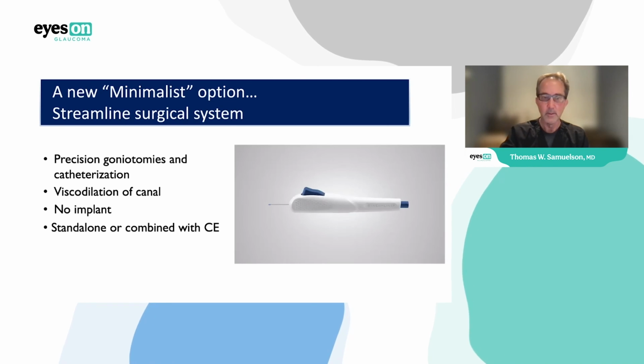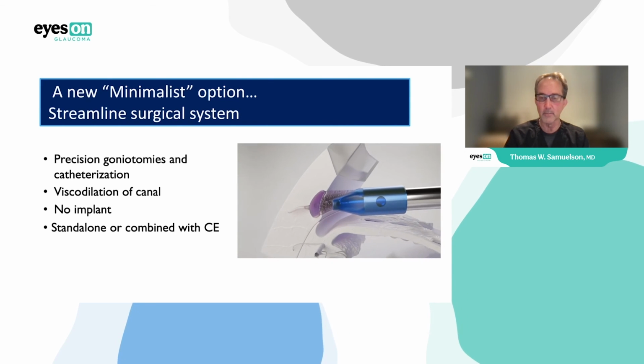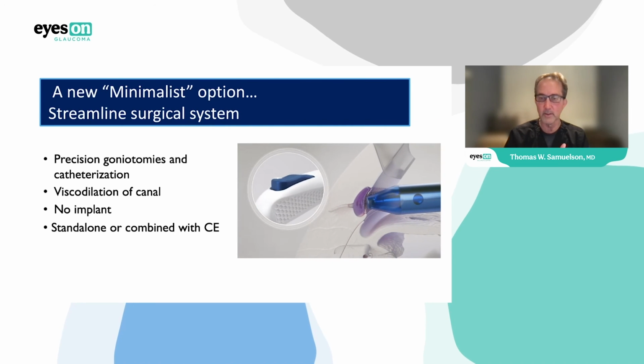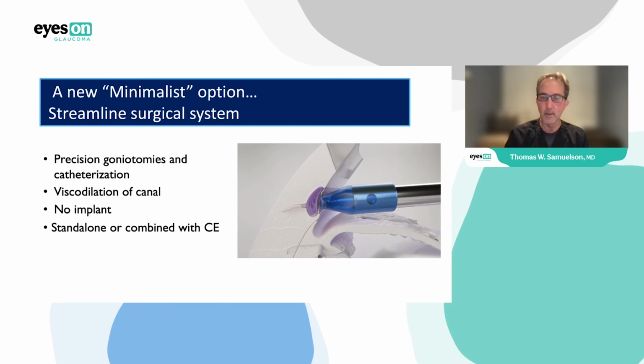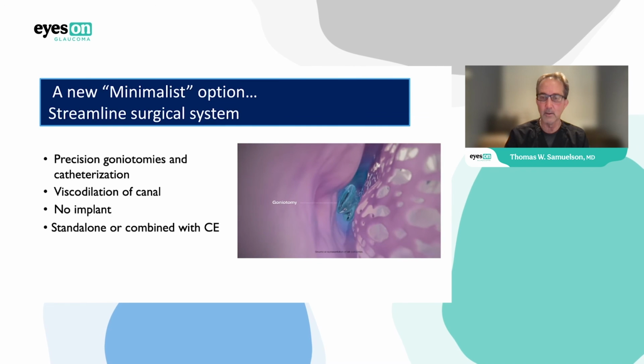And as you can see in some of the videos I'll show, here's an animation showing what happens. You take the probe, put it toward the canal, flush against the canal. It creates an otomy of about 120 microns, and it delivers viscoelastic into the canal.